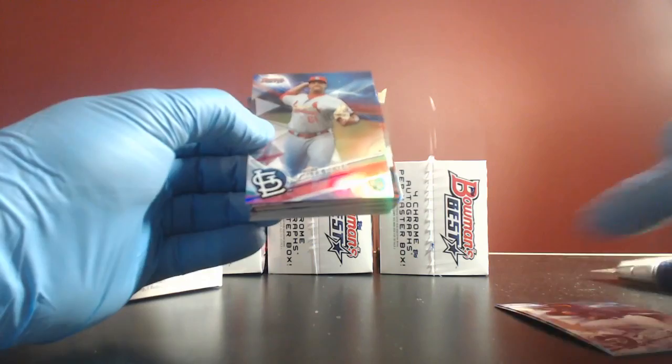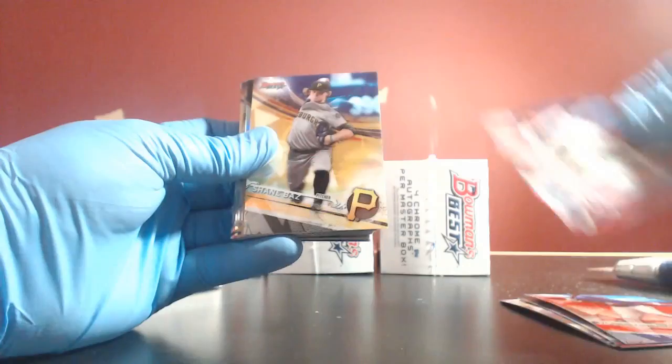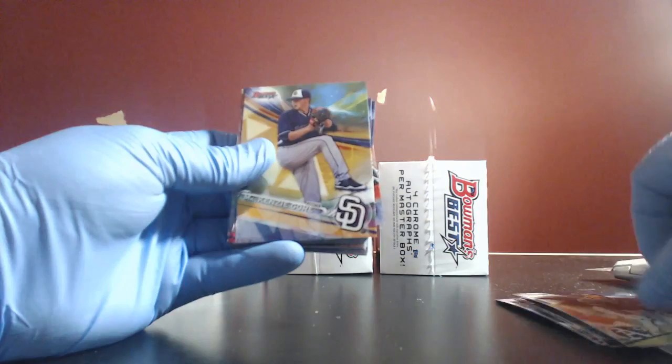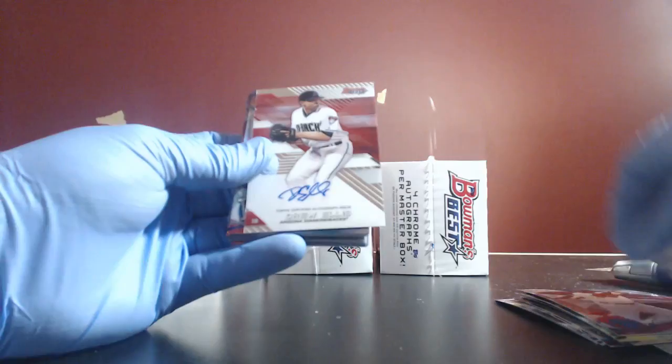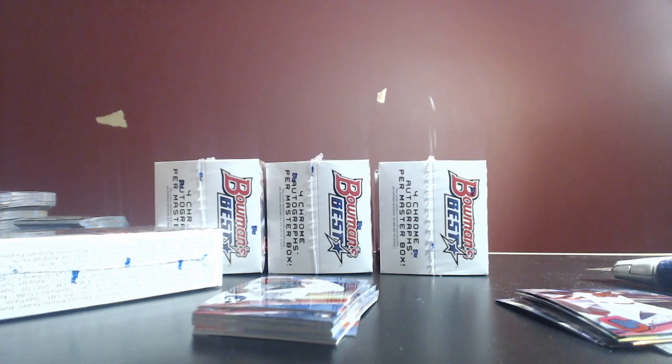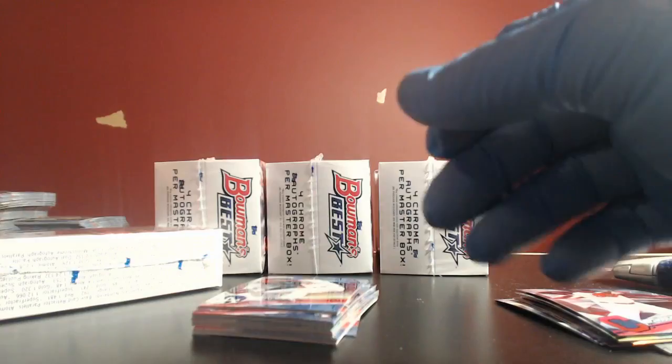Alex Reyes, Guerrero Jr., Newcomb, Baz, Airseg, Dean's List, Hunter Renfro, Chris Davis. I'm hoping it was just a warm-up. Mackenzie Gore, Jose Ramirez, Drew Ellis. Well, it doesn't seem like it stopped. Drew Ellis, non-refractor auto. Darvish, Arroyo, Benintendi, Benintendi again.